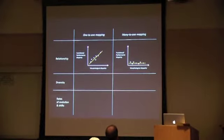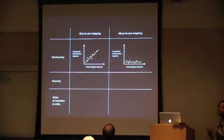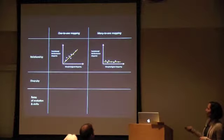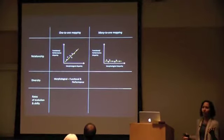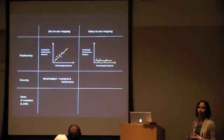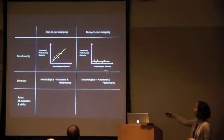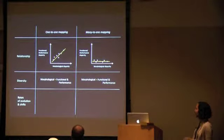The next major aspect that I wanted to look at was the diversity. And you can visualize the spread or the variance across these different axes. So in the case of one-to-one mapping, we would expect a similar spread, similar diversity in morphology that scales linearly to functional and performance diversity. And that would not be the case for many-to-one mapping. We would have higher morphological diversity than functional and performance diversity.